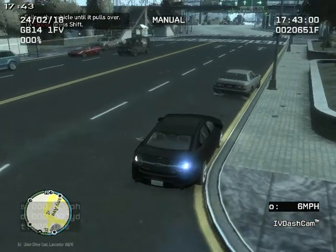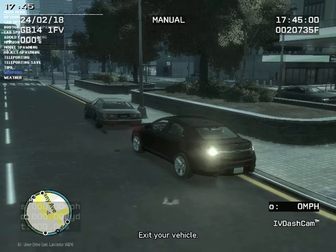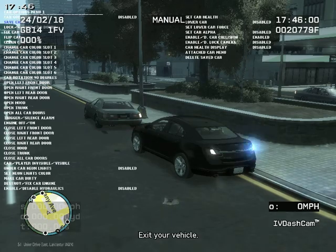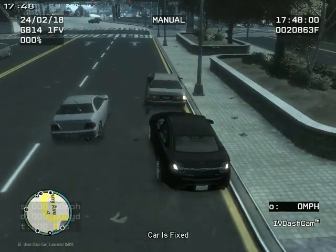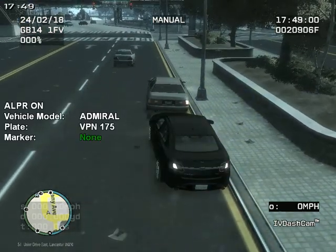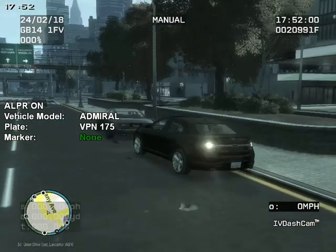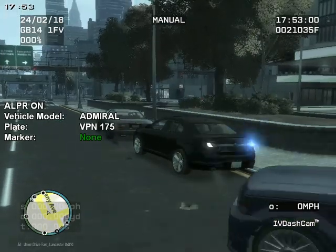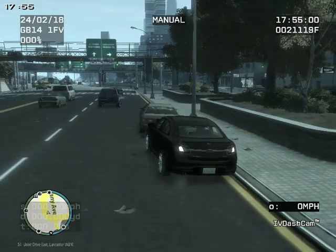C324, I'm in traffic on a gray Emerald, occupied times one. Just let me fix my car real quick because I didn't mean to do that. Alright, occupied times one. Plate is going to be VPN 175. No assistance at this time. It's going to be Union Drive East. No assistance. I mean, occupied times two. No assistance at this time.